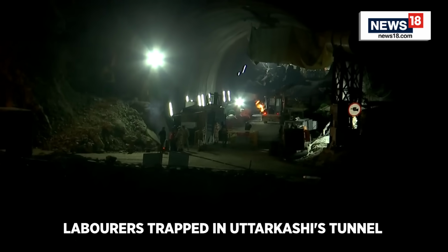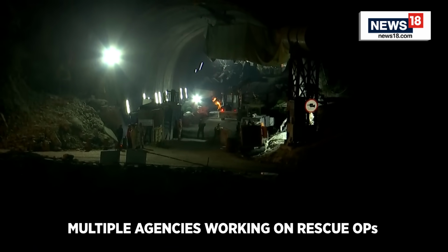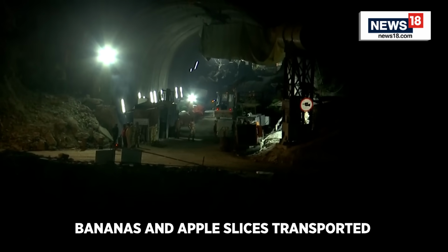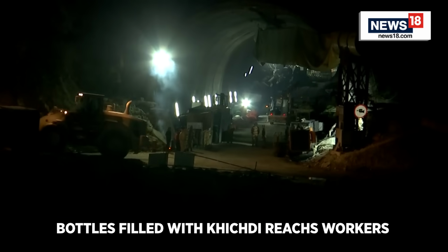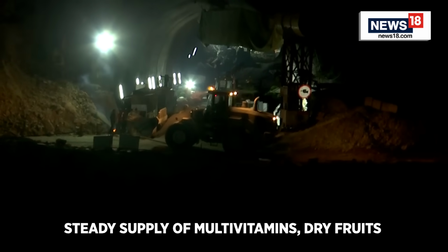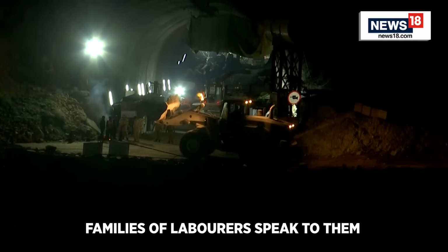A new technique is being utilized this time around, known as telescopic tunneling. 900 mm diameter pipes were initially sent in. Post that, now 800 mm diameter pipes are being sent in, because it is easier for them to go through the debris, is what the experts believe. You can see that the American auger machine is also being taken inside at this point in time, and the drilling process will start very soon.